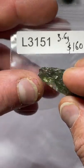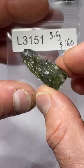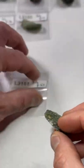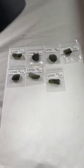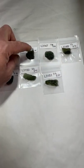Like, super awesome piece. Hello, Sam. Good to see you. Thank you for being here. Hope you all are doing well. Here's what we've got so far.